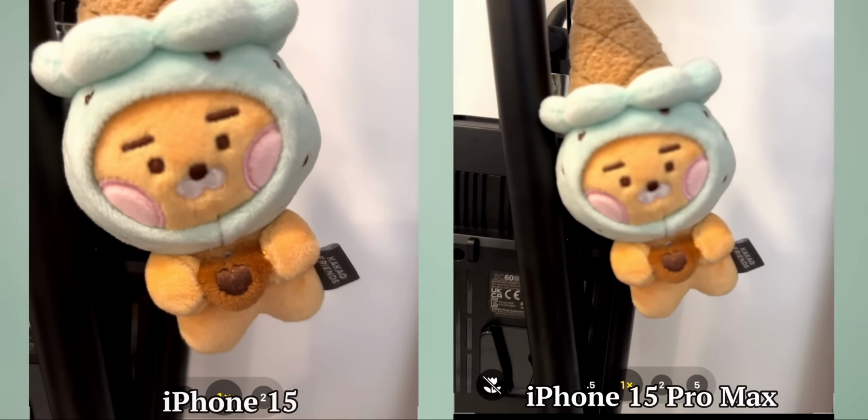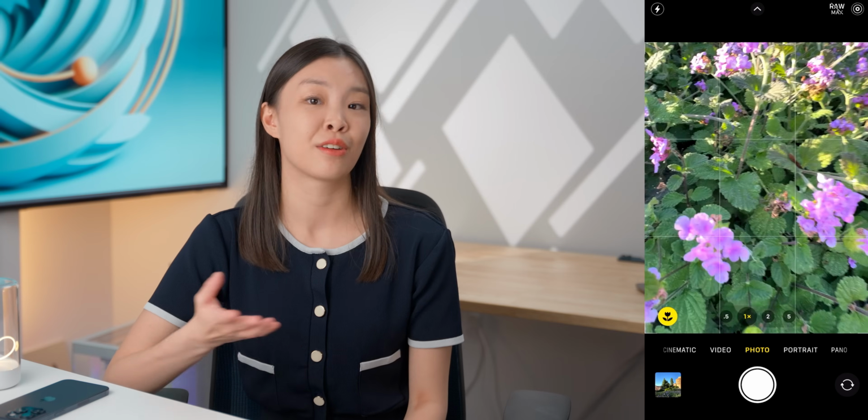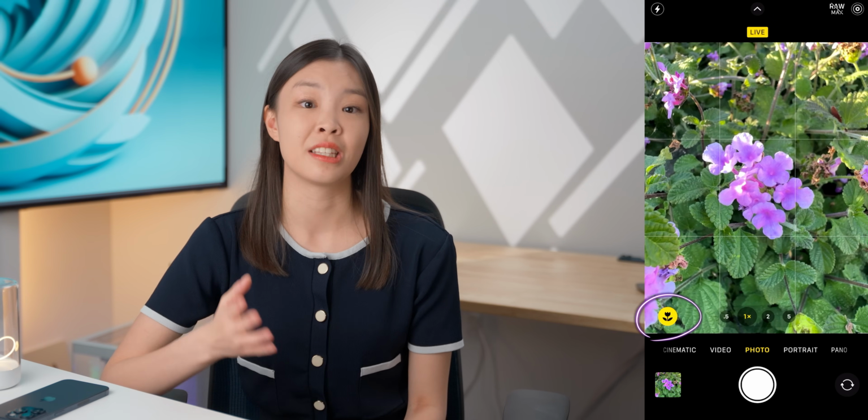The iPhone 15 Pro Max's main lens actually also cannot focus that close. In fact, the regular iPhone 15's main lens can focus closer than it. And this isn't great because there have been several times where I want to take a photo of something small and I'm forced to use a macro mode in order to focus, which is lower quality than the main lens.